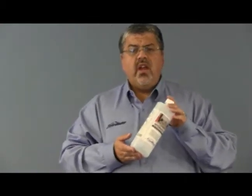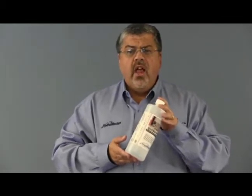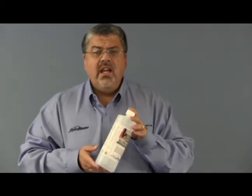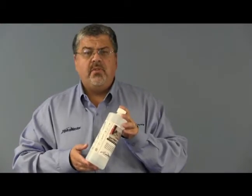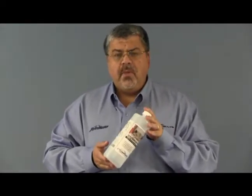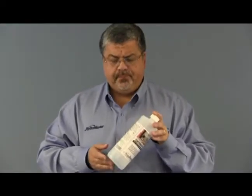And it also contains encapsulating polymers that help prevent wick back of spots and spills without any additional treatments or steps. If you're cleaning up a large liquid spill, CleanMaster Pro XP will help keep that spot from wicking back.